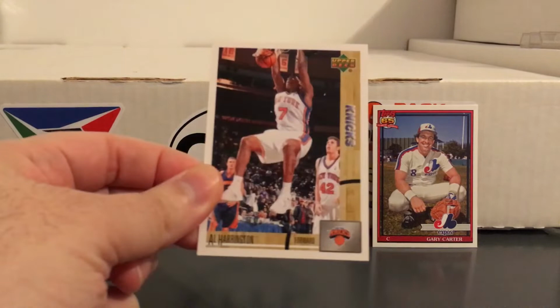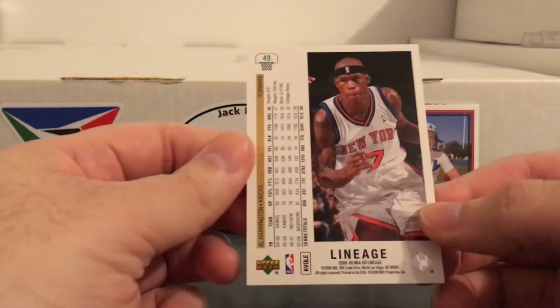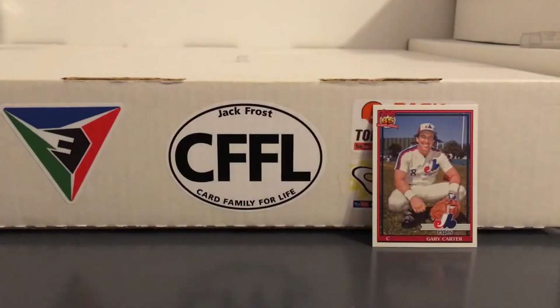Got an Al Harrington. Local product, got drafted by the Pacers out of high school and came to the Knicks later in his career. Pretty decent scorer in his career, but not as great a career as you would expect from someone drafted out of high school.